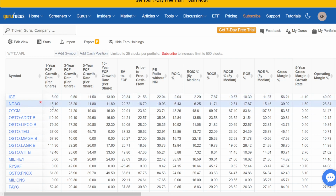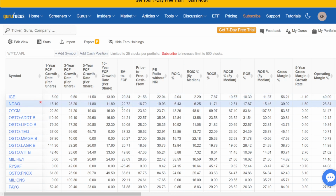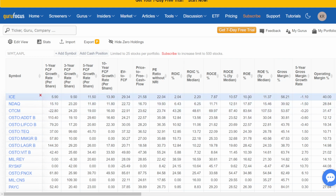Now, OTC is the only company out of the three that has negative free cash flow in the last year. But if you look at the 3-year and the 5-year free cash flow growth, OTC beats both the Nasdaq and the New York Stock Exchange. If you look at valuation, the Nasdaq and OTC have a similar valuation if you look at the enterprise value to free cash flow, while the New York Stock Exchange is the most expensive one. Now, I was a little surprised when I looked at the comparison between the three companies. When you look at return on invested capital, return on capital employed, and the return on equity, you have OTC in another league compared to Nasdaq and the New York Stock Exchange.